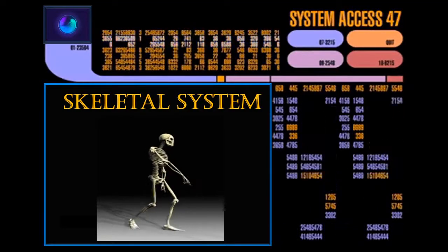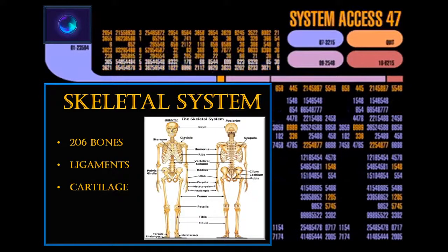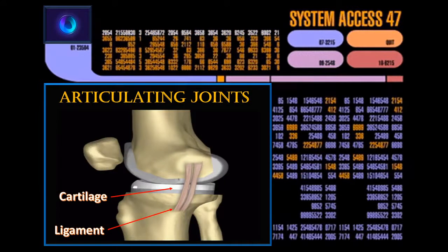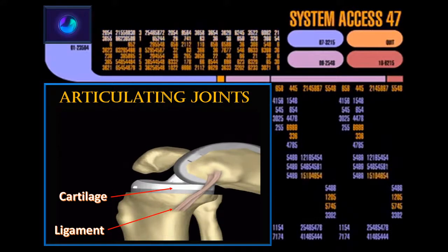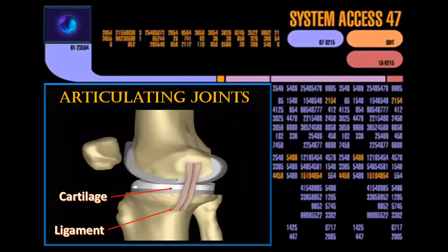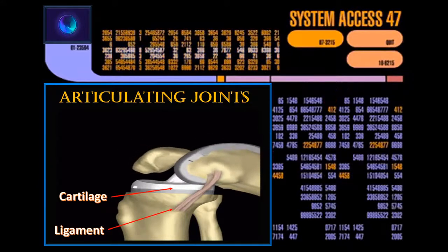Yes, Dr. Schofield. The human skeletal system provides the human body with structure and protection. An adult has 206 individual bones within the skeletal system, as well as ligaments and cartilage. Bones articulate or move to form structures or joints that help facilitate motion. These joints contain ligaments, which are bands of dense and fibrous connective tissue that are key to the function of joints. Cartilage is more flexible than bone but stiffer than muscle and is responsible for providing structure to a joint. That was very good, Aurora.